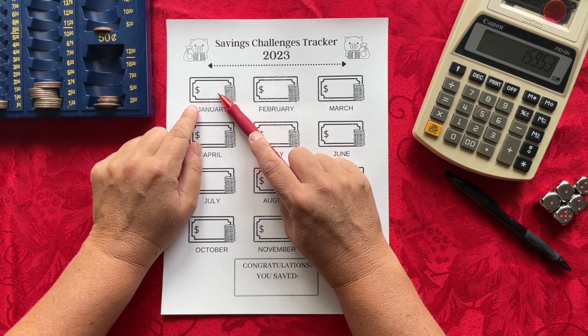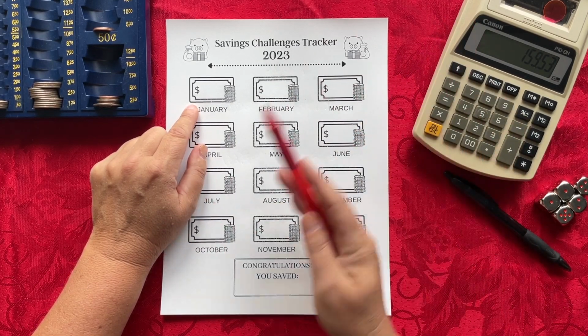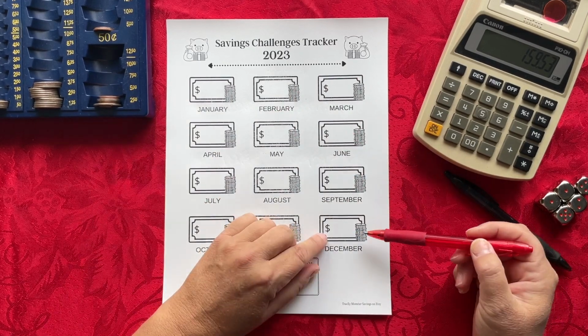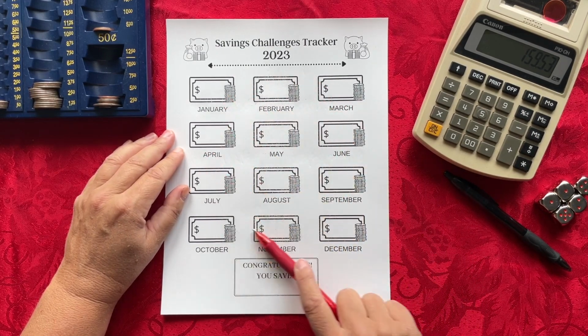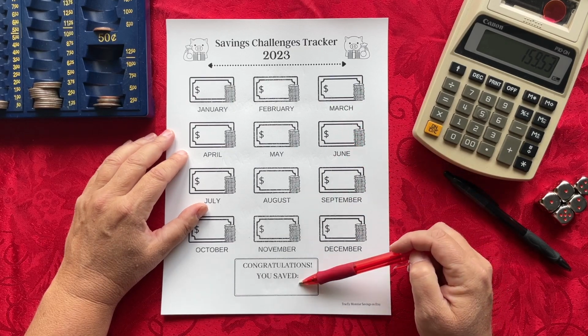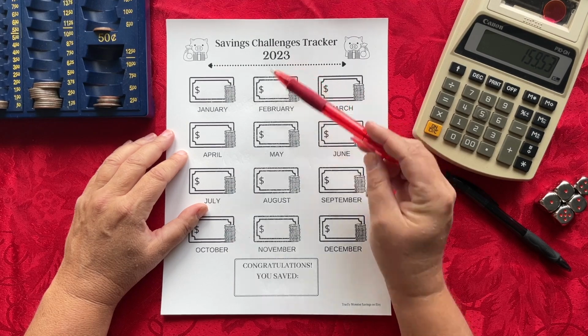Then I will do that same process every single week, every single month, and at the very end of the year, in December, I will come back and add all of those amounts up from each one of those months, and that will give me the grand total of how much I saved for the entire year of 2023.